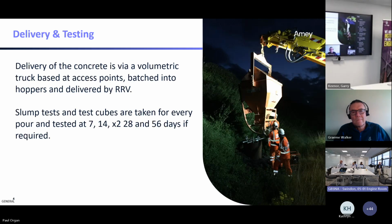So the delivery and testing of concrete is a pretty normal standard delivery system for working on the railway. So deliveries via volumetric truck. These are based at access points, batched into hoppers and delivered by RRVs. Slump tests and test cubes are taken for every pour. These are done at 7, 14, 28 and a spare at 56.